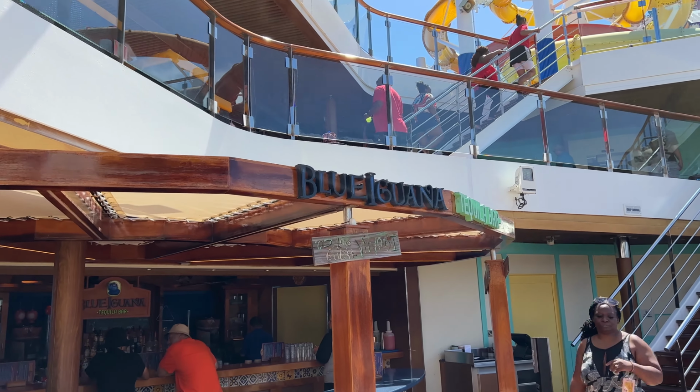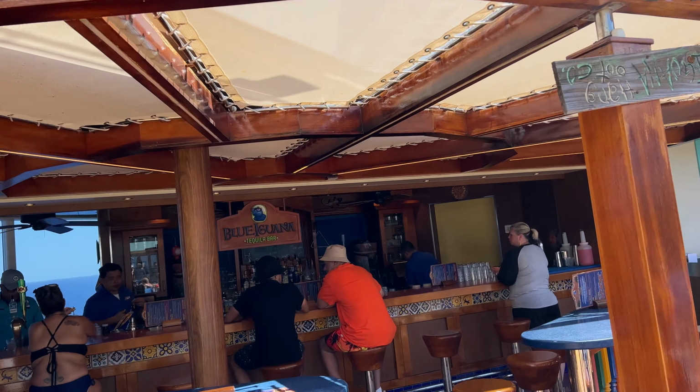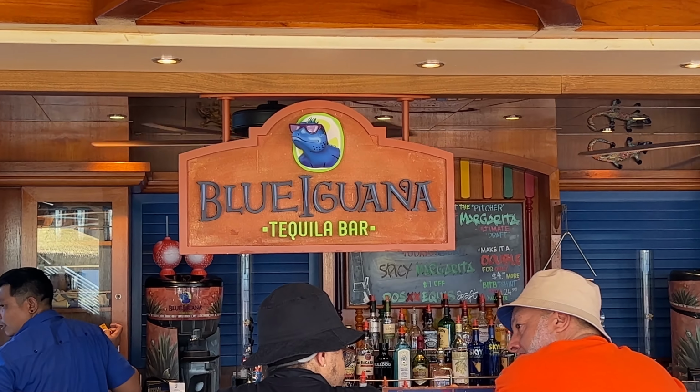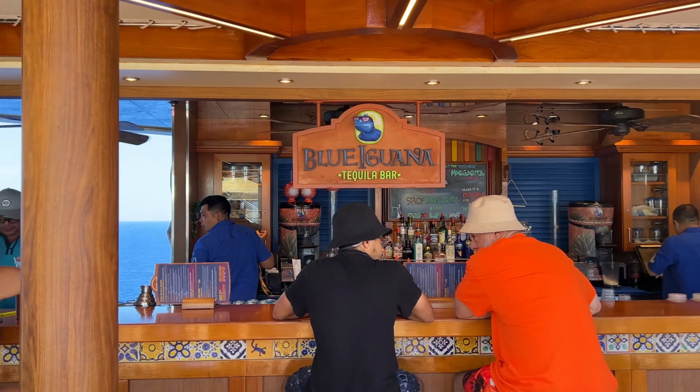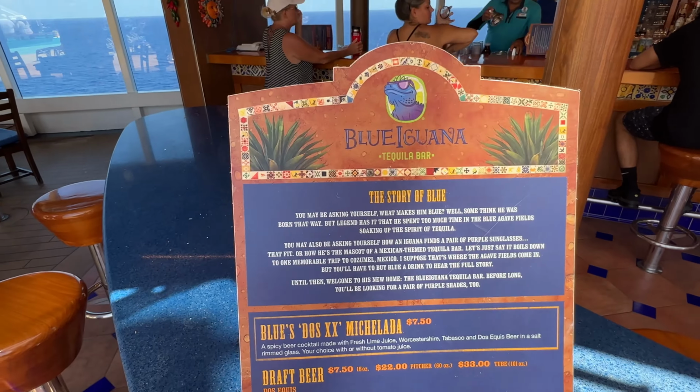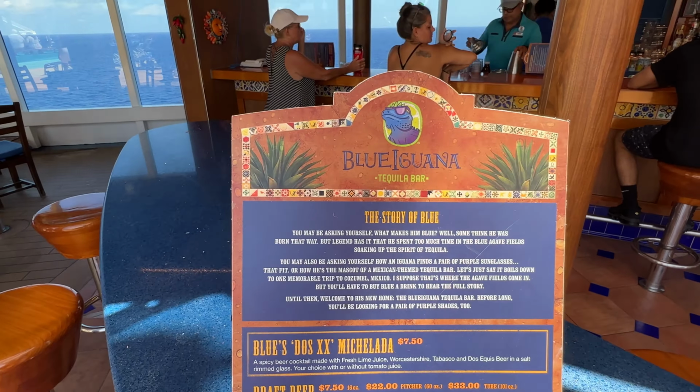Okay, so on the main Lido deck, which is where you have all the chairs and the pools, there are 2 different bars. There's a Blue Iguana tequila bar. All of these drinks are tequila based. Tequila's not my choice, but they do have quite a few options here. This is just the menu showing you what all you can get. They had different brands of tequila and then all the different kinds of drinks along with the prices.